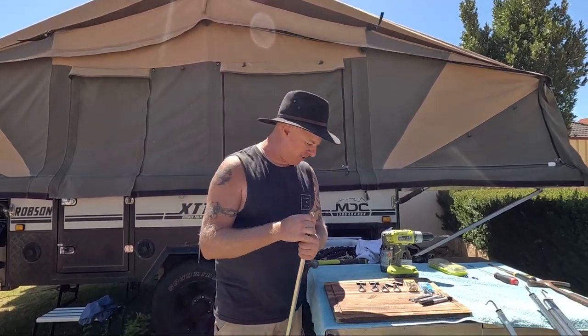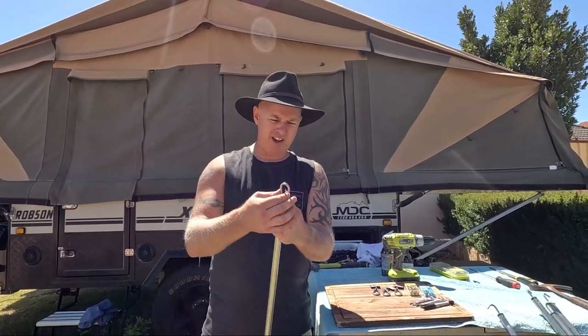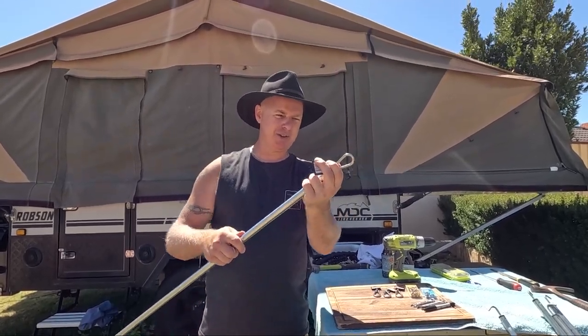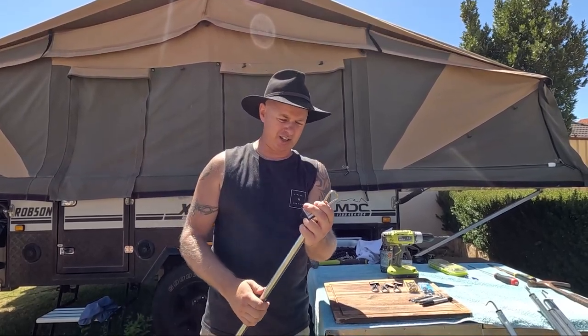So the plan is using a little carabiner hook, something like that. Basically put it on the pole like that. It goes up, a clip's on, stays on. And as you can see, once it's on there, it's not bloody coming out, that's for sure.